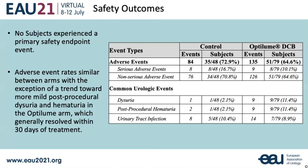Overall, adverse events were similar between arms, with the exception of a trend towards more mild post-procedural dysuria and hematuria in the Optilume arm, which resolved by 1 month.